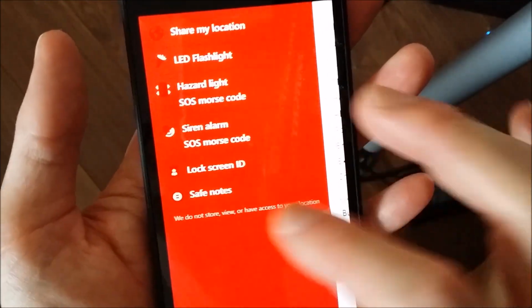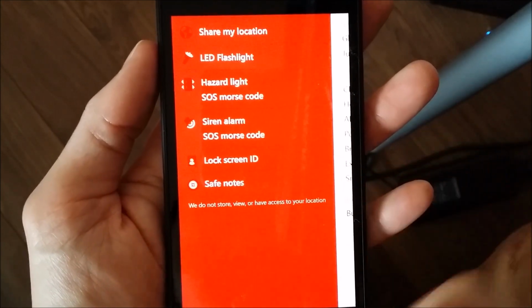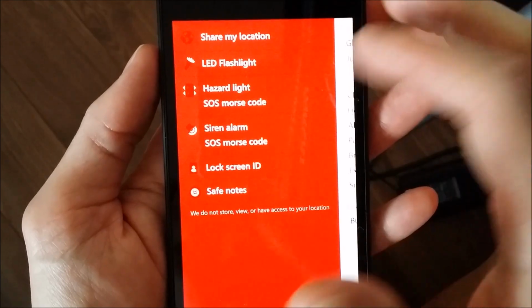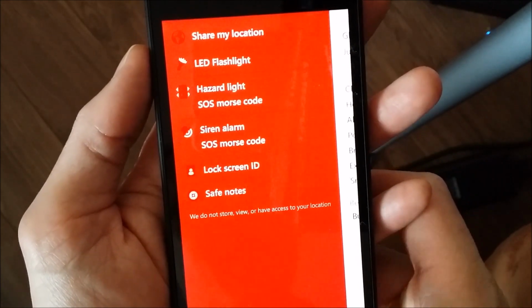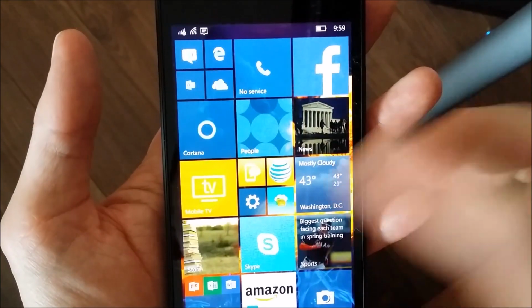I think that's cool. I think this app is pretty cool. Honestly, this can probably save your life. Let's say you're being attacked by someone, or you just need general help. You can just use one of these Morse codes or siren alarms and stuff like that. People might pay attention and be like, "What's that? What's that sound?" and rush to your help.